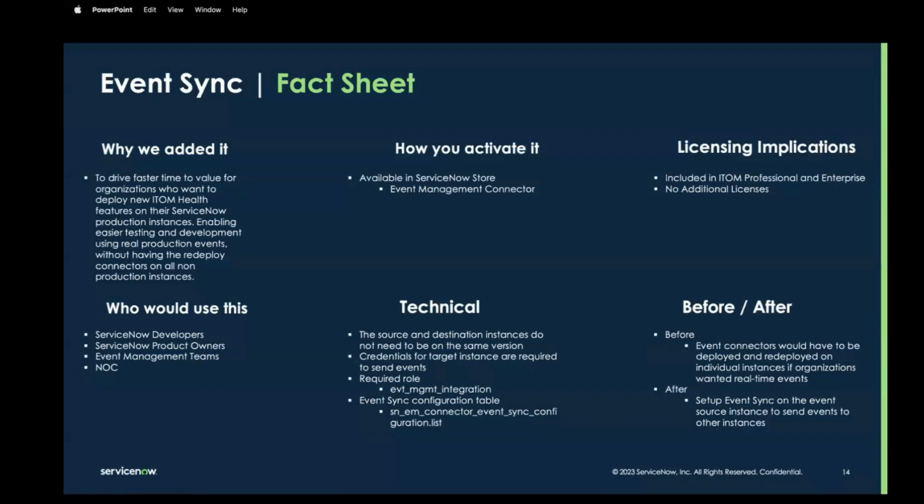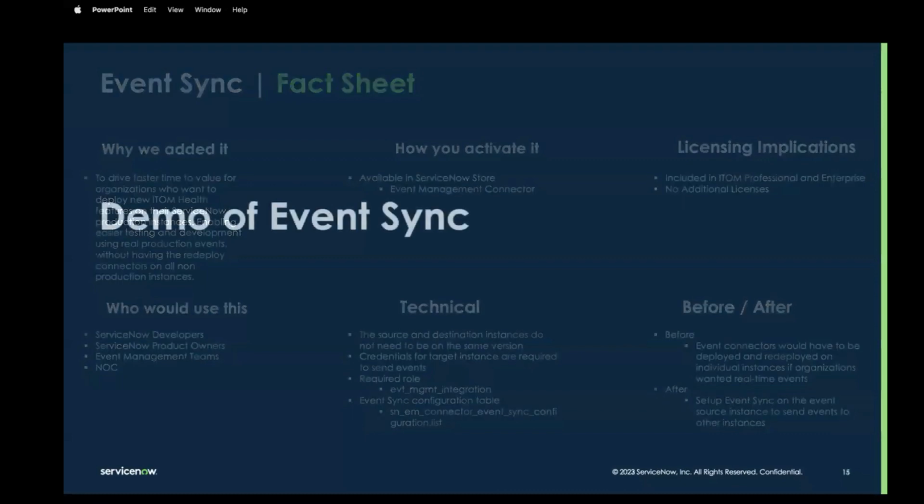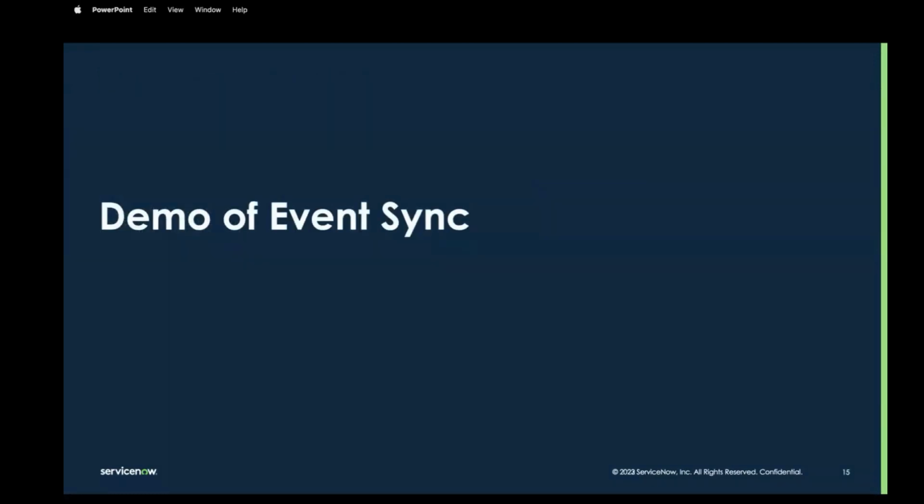And then in terms of accessing the table for Event Sync, it can be accessed through this line right here, in case you're having any issues with that. And this won't require any additional licenses to your current licensing structure for ITOM. And yeah, that's about it. So without further ado, let's get into a demo of Event Sync.